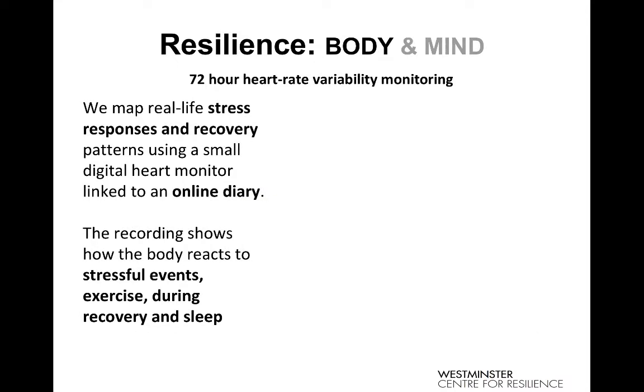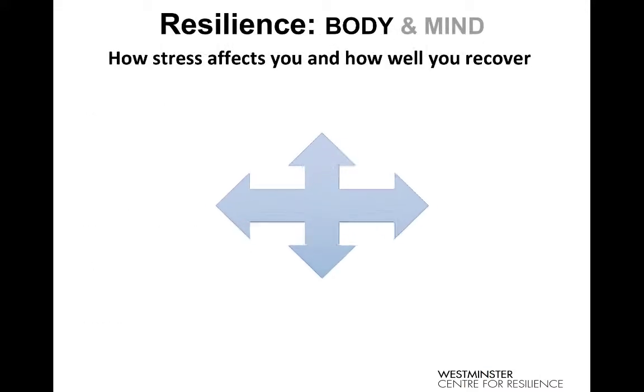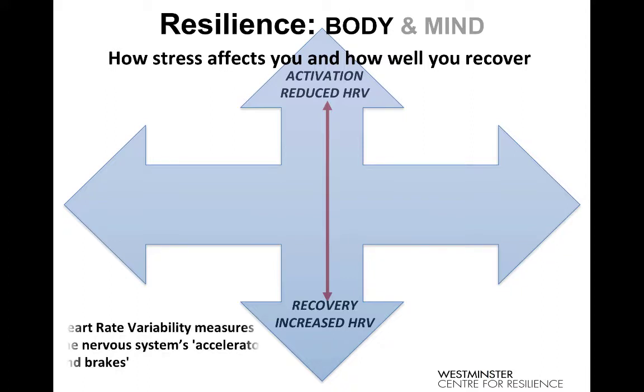However, in addition, we map your real life stress responses and how you recover. And we do this with a clever little bit of kit, which is an on-body digital heart rate variability monitor. And this shows how your body reacts to stressful events and exercise, how you recover and how well you sleep. So we look at the variability between pulse beats, variation in the speed of the heart. Good variability indicates a flexible system, potentially good recovery.